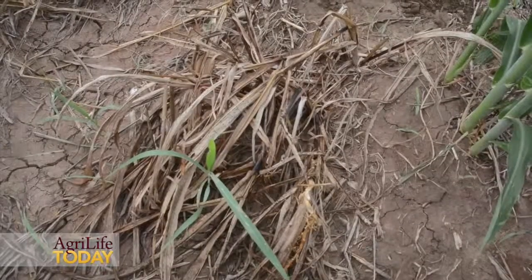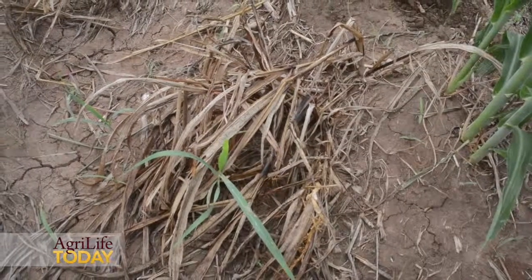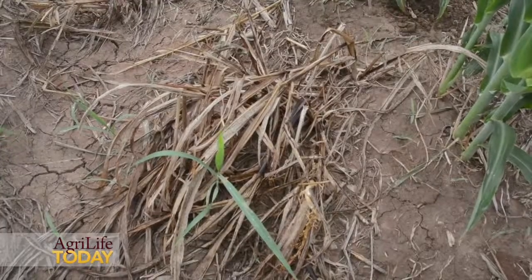At this location, we are evaluating the ALS herbicide Zest. Zest is a new formulation of a nicosulfuron herbicide labeled by DuPont Crop Protection. And we're looking at different rates of that herbicide at different growth stages to control grass in grain sorghum.